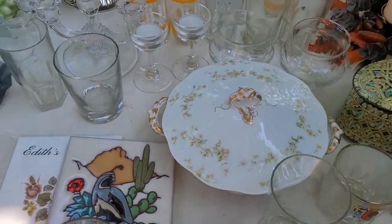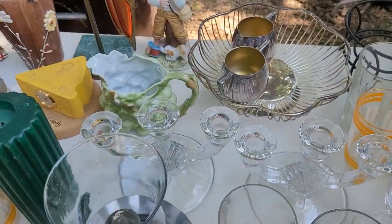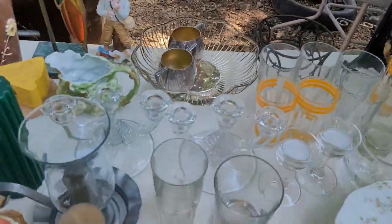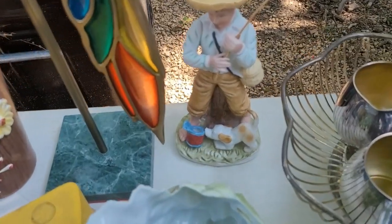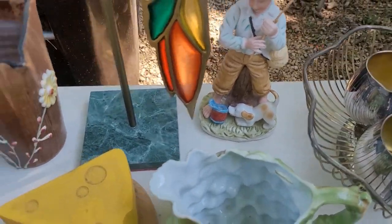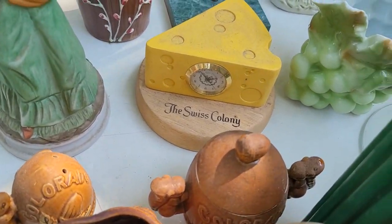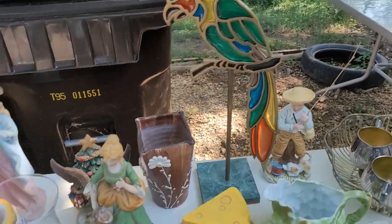I don't even know what the brand is. I haven't looked yet. But got some candle holders, we got some plated silver, little figurines and whatnot. This is a shame. This one, there's a little dog on there, but the dog is actually broken off. I might repair him and try to sell it, but I don't know. We got a Swiss Colony cheese wedge clock, a parrot, that I'm keeping.